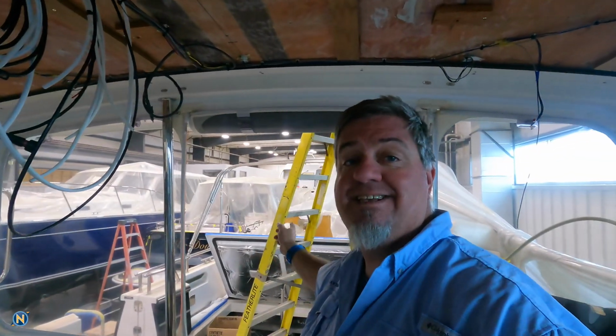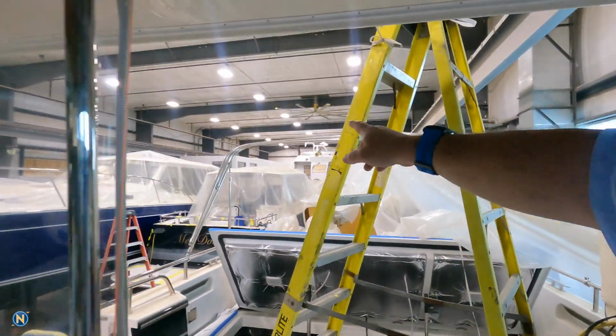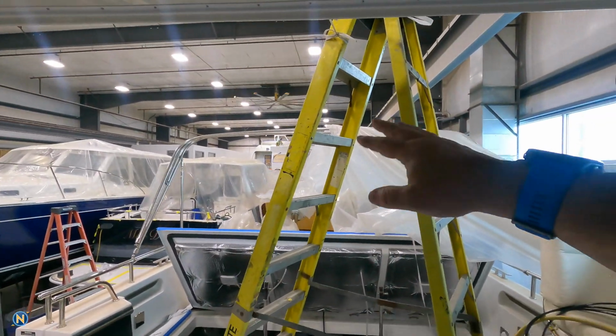We have dinghies on our swim platforms. So if there's a dinghy on it, that camera is now obsolete and not functional for you. So you can put it up on the mast. Now we put it up on the mast, we have a bimini top here that is sometimes in use when the sun does come out.